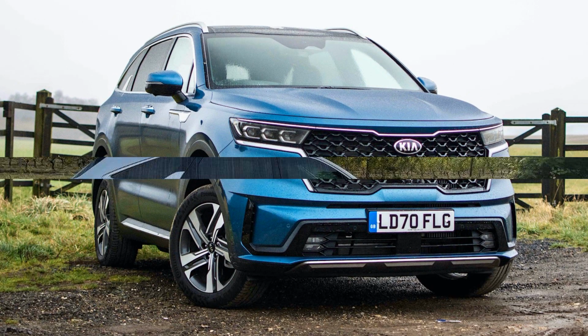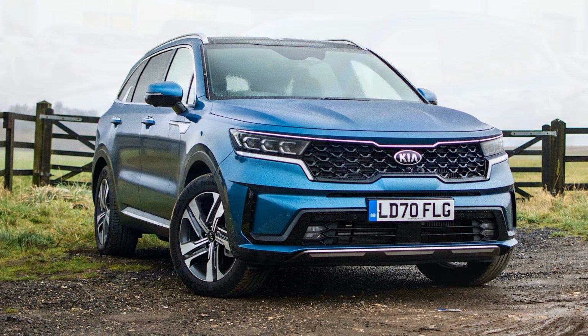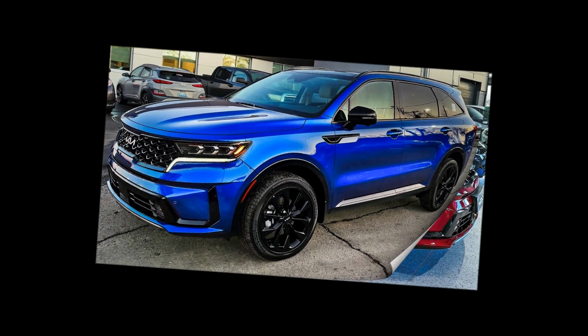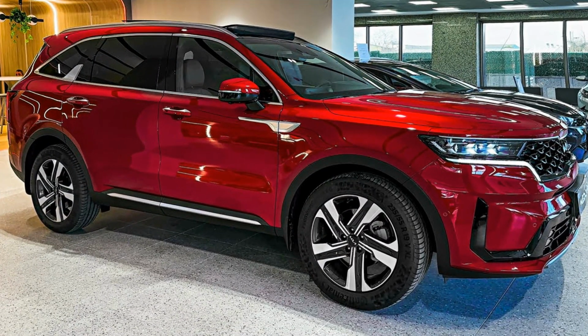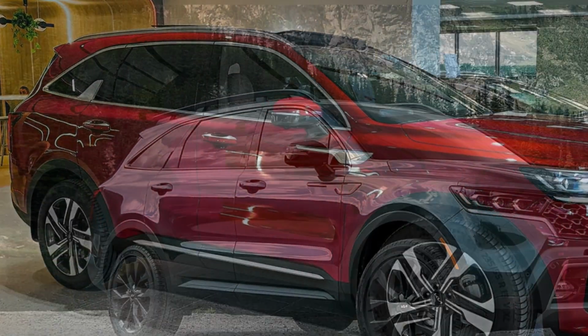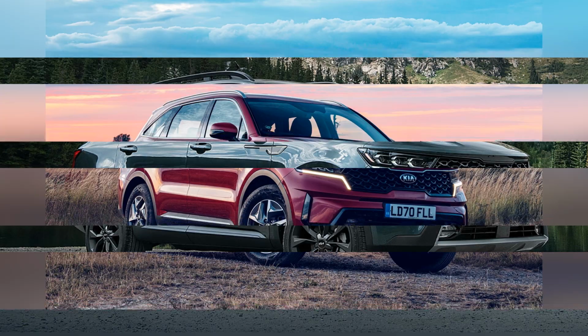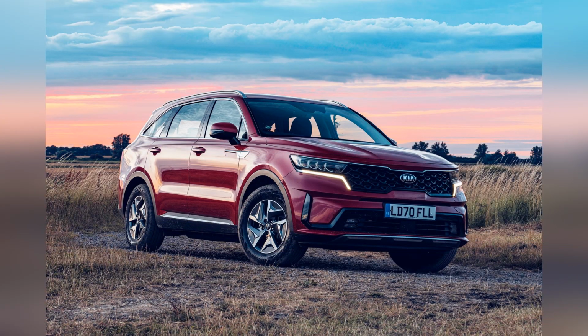Kia's commitment to reliability is evident in the Sorento's performance over the years. The SUV has proven to be a dependable and well-built midsize SUV, contributing to Kia's positive reputation among drivers. Kia's comprehensive warranty coverage and dedication to quality further add to the overall value and peace of mind for Sorento owners.